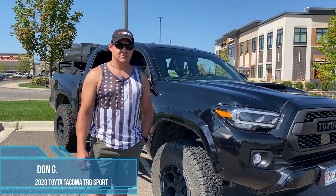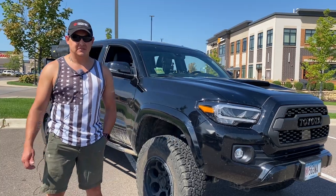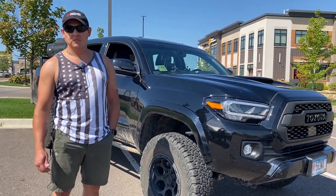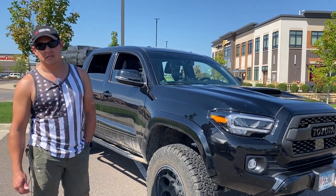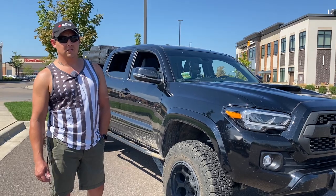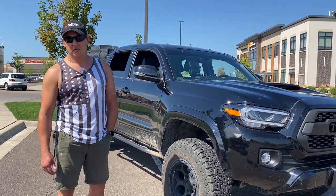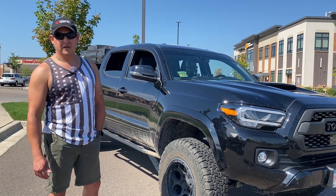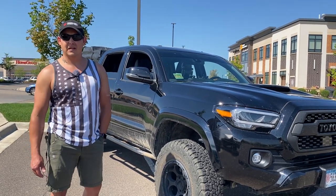Don Guzman, this is my 2020 TRD Sport Tacoma. Some of the bigger mods: the Ironman Foam Cell Pro Stage 2 kit. I've got the Diamondback SE cover in the back for security. Running Billy bars for the bed rack with the Smittybilt tent on top of it. 3T PAM inside for power and navigation. Dometic fridge inside, hardwired. Lots of other little goodies that I can't even remember at this point.